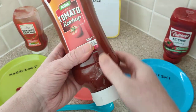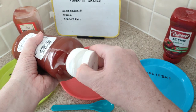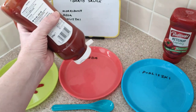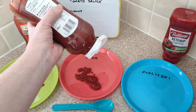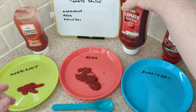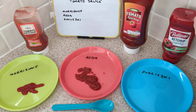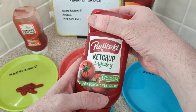Number two, Asda. This one's got a bit of a squirt problem. It's coming out sideways. I presume it's just a one off. I don't know. It's not a design fault, I hope. And a third one from Poland, Pudliszki.